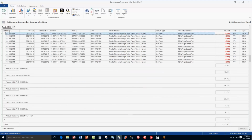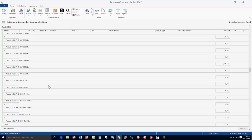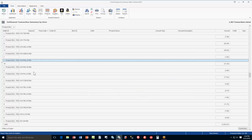So I can actually drag this over here, and we can group by product. Oh, nice. See that? That's a nice little feature. I'll show you a couple more features on that. You can grab the SKU and drag it over here, and then you can see every single SKU. Those with a higher number like 16, these are all different orders. So this shows you all products that have been charged a weight-based fee.